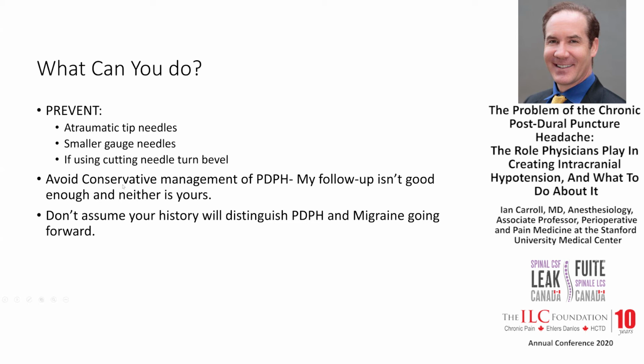I think as physicians, we need to avoid conservative management of post-dural puncture headache. When somebody has a known dural puncture, we should be offering them patches. We should be treating this aggressively and invasively rather than just watching them. And the reason is my follow-up isn't good enough, and neither is yours.